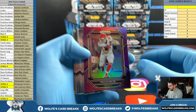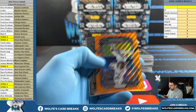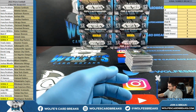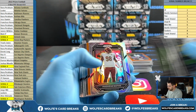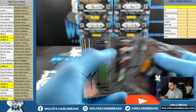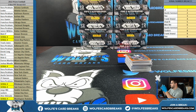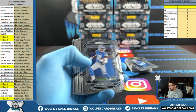Kelsey to 125, purple. Diggs to 60, orange wave. Mathis silver, Washington, card number 390 for the zero. Goddard Eagles to 249, orange. Yeah, there has been. Burks to 249, orange, Titans.